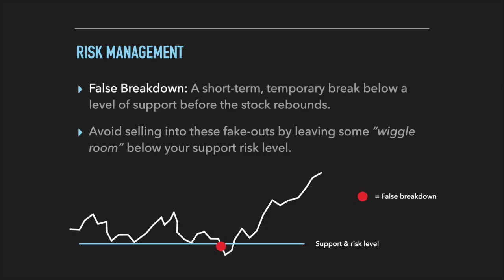Now, one very important factor when it comes to support and resistance in doing any kind of basic technical analysis is that there are often what are known as false breakouts in the market. So I've talked about false breakouts in a past video about buying breakouts in a stock the safe way and avoiding buying into false breakouts. But you also have to pay attention to false breakdowns in the market, especially when you're managing risk and especially when you're looking to cut losses below a level of support.